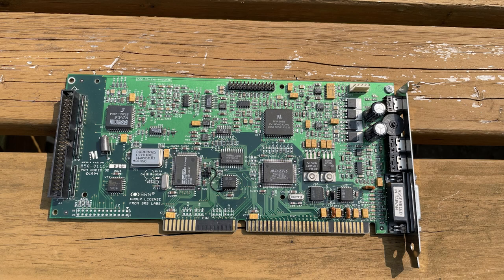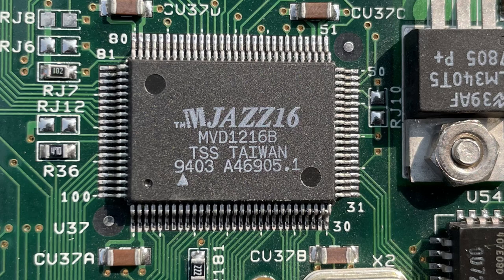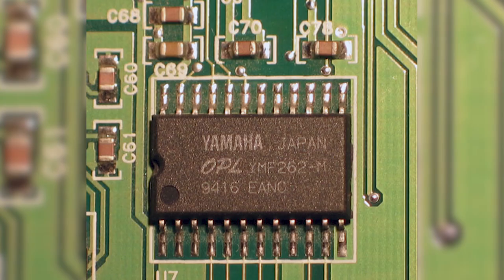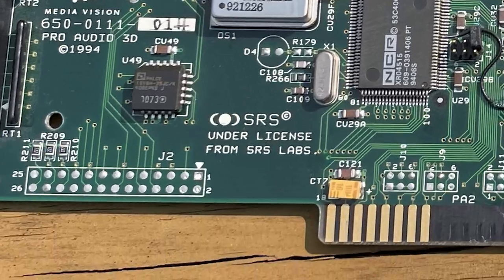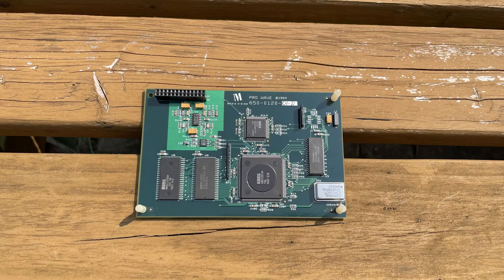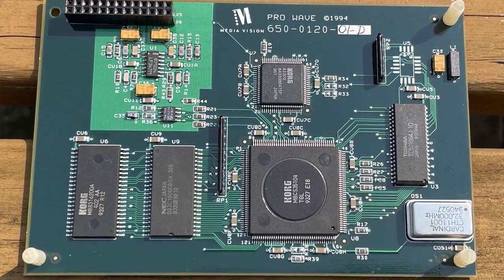So instead, I decided on MediaVision's 1994 successor to the PAS 16, the Pro Audio 3D, flagship card for the Jazz 16 chipset. This card features full Sound Blaster Pro compatibility, genuine OPL3 FM synthesis, SCSI-2 interface for CD-ROMs, 3D SRS effects, well-made drivers similar to those of the PAS 16, and best of all, the ProWave, a Korg MBC-S 35104-based 4 MB wavetable MIDI expansion board.